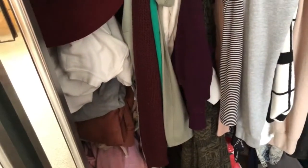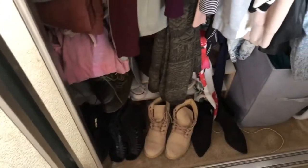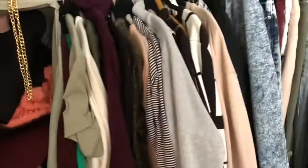Whoop-de-woo. I just have miscellaneous stuff in the 2 drawers. Nothing spectacular. And then here's part of my closet. We don't have too much closet space, so I didn't bring all my clothes or all my shoes. So yeah, here I just have all my clothes. As you can see, all my hangers are the same.